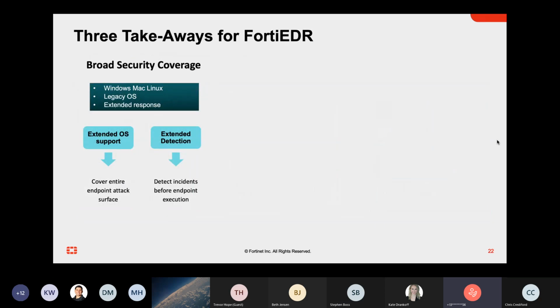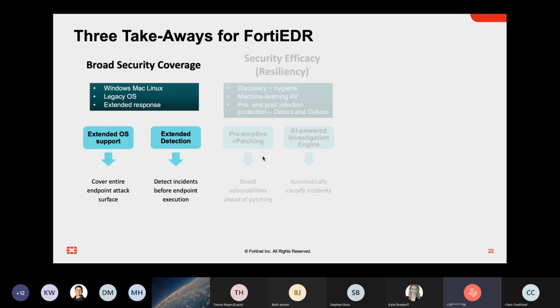And then we're almost finished with just the presentation piece. Some of the takeaways from EDR: broad security coverage, right? Windows, Linux, Mac. We do support older OSs, all the way back to XP Service Pack 2 and Server 2003 R2. Ability to do extended detection, being able to detect these incidents before they get executed.